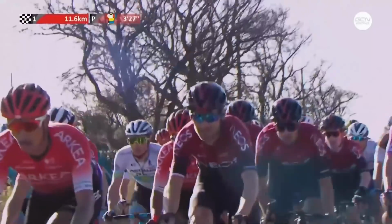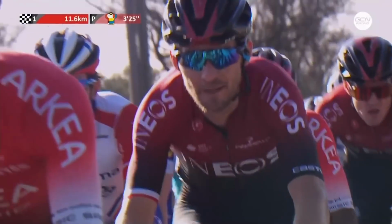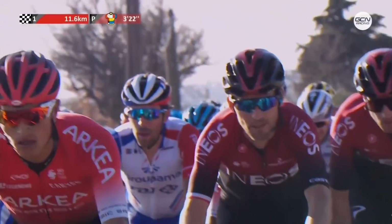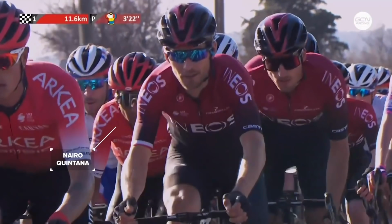Look how close he is to the front too. You don't want to start the climb at the back of the group. You're only giving yourself more ground to make up once the road goes uphill. And this could be the difference between winning and an anonymous top 10.